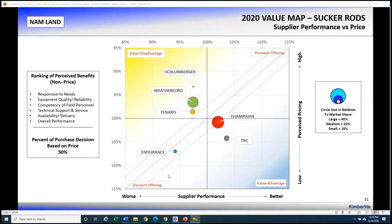Or do you come down here and take the lowest price supplier, like Endurance in this particular case, where if you're just going to go for 3 bids and a buy and figure a sucker rod's a sucker rod, there's no difference between one versus the other, then you just go for the lowest price. But I think one of the things I'd like to impart upon the attendees at the webinar today is going with lowest price isn't always going to give you best value. It's not always going to give you the best outcome. And so you see quite a bit of variability here for sucker rods.